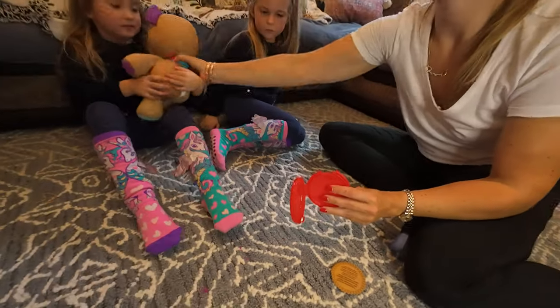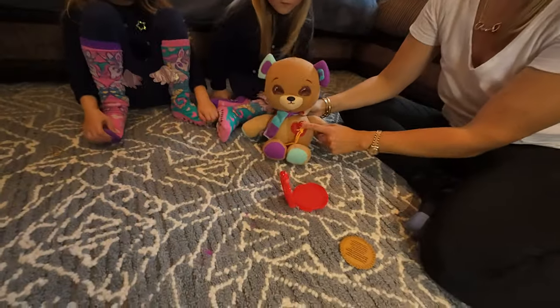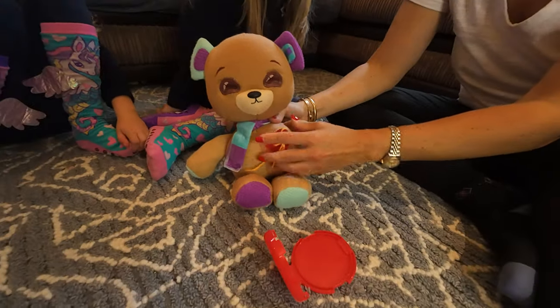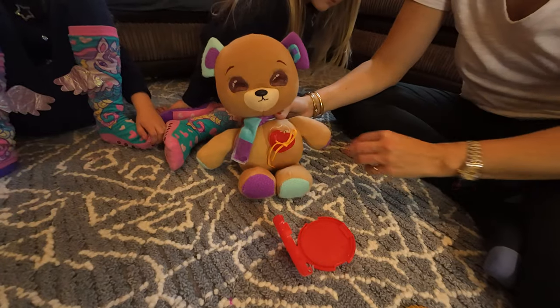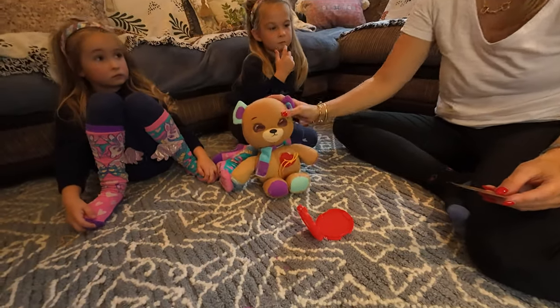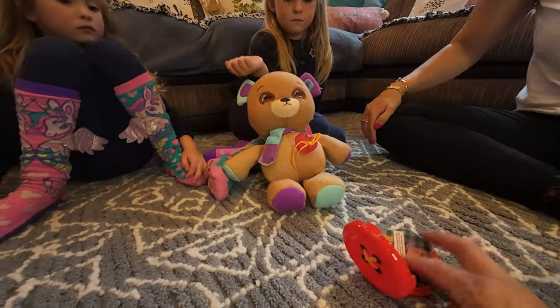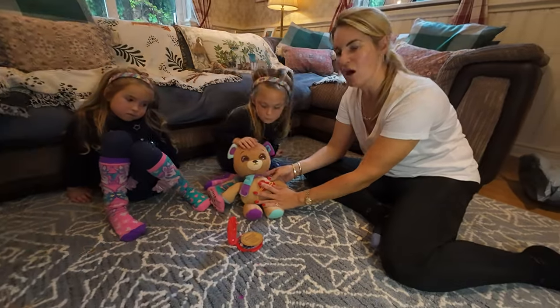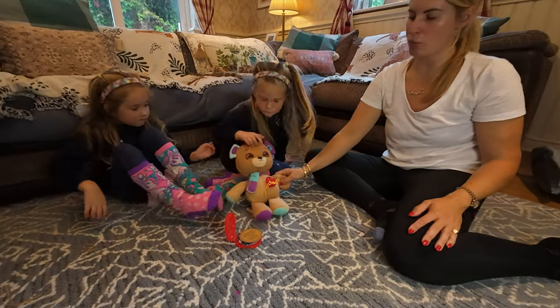Give me the bear. So that was the heart promise, which you've got to tie onto the bear. But I think for little kids, you're going to lose that quite easily. I mean, we've had to put it on twice already. And then you read a promise out. I promise to love my Thready Bear. And that is what you have to read out to the bear. It's meant to be a friend bear. But we just need to get it working a bit better.